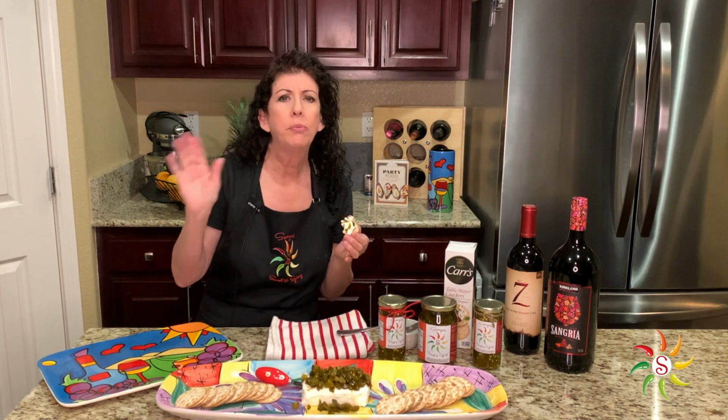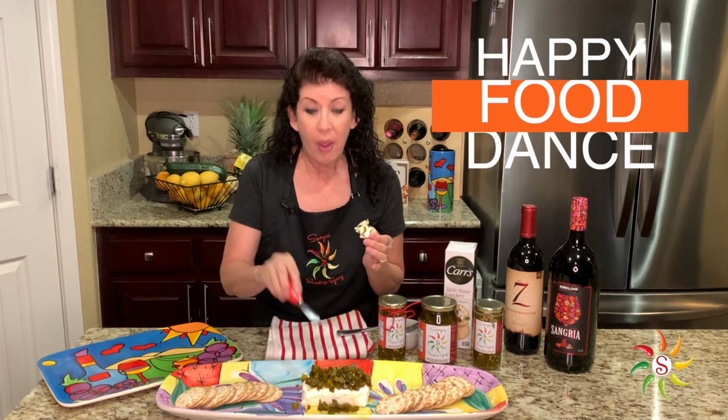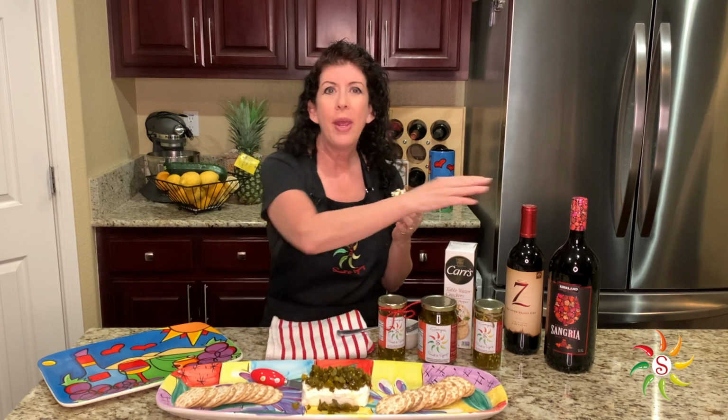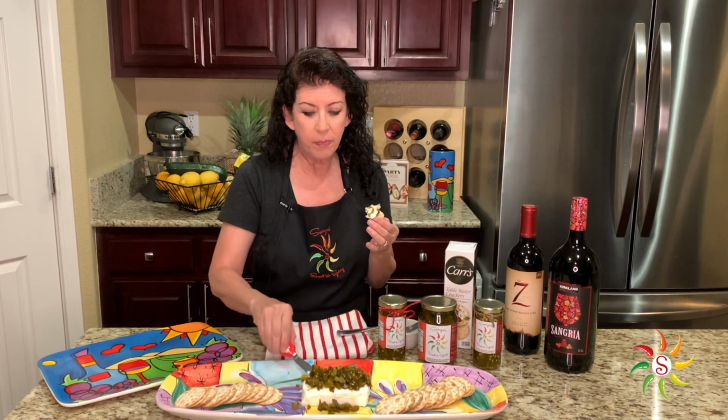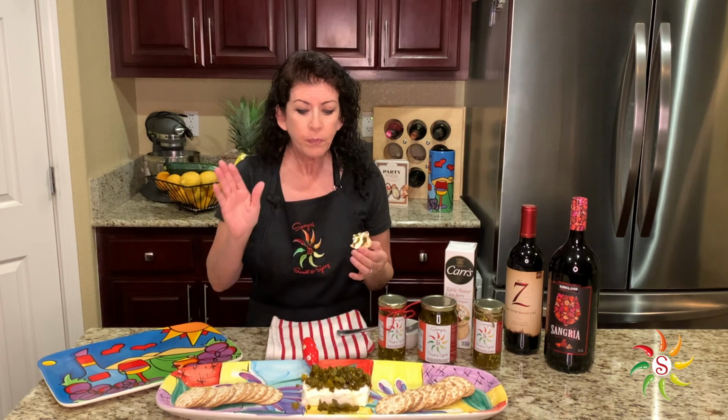Amazing, my favorite, so good. I can eat this whole thing. And that's why I have my wine here, because this doesn't go bad with anything. You can serve it with any kind of cocktail. Wine, red wine, sangria, too amazing. Get a couple of beers, anything that you've got really enhances this.